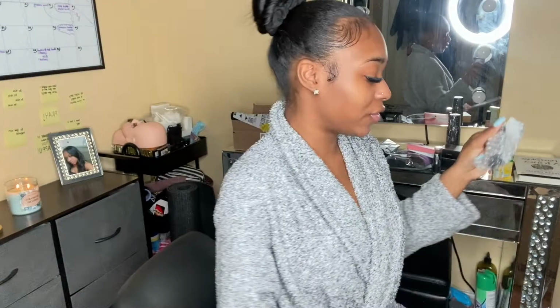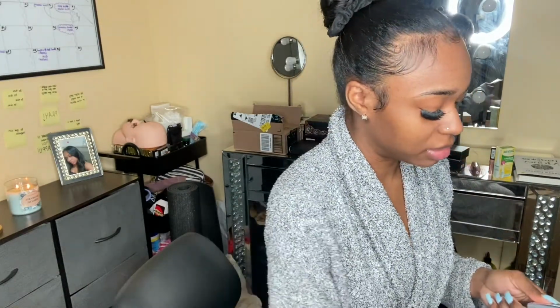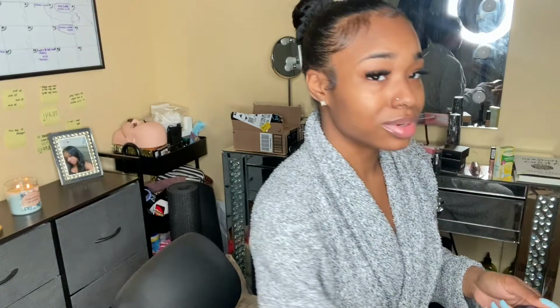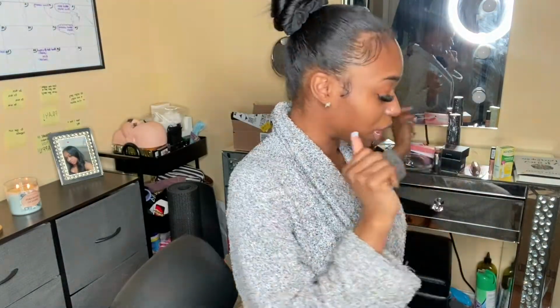I don't know what this is. Oh, this is the photo finish. I thought I got a bigger one. I probably didn't though in the moment because, like I said, I'm just getting back into makeup. Well, you know, I want to start out small. Photo finish. I heard this is good for no flashback and things of that nature. So yeah, we got dirt.